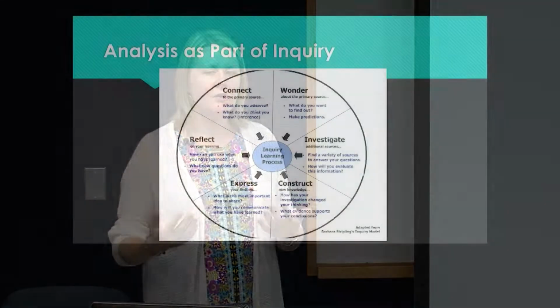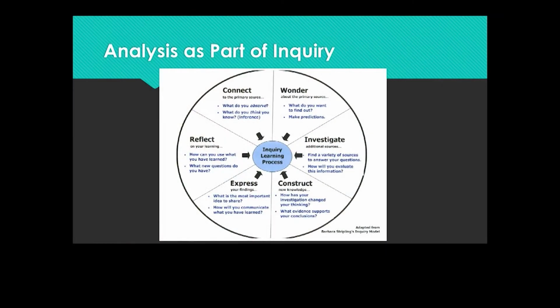So as they have analyzed that primary source in Connect and Wonder, then they really start the research process, right? This is where they're going to look to find sources that are going to help answer the questions that they have developed. So they're going to have to build in other primary sources, other secondary sources to answer those questions. They're going to have to make sense of those sources, and then they're going to have to construct new knowledge. So they're going to have to basically figure out, how do these sources answer my question? What do I now understand about the original source?